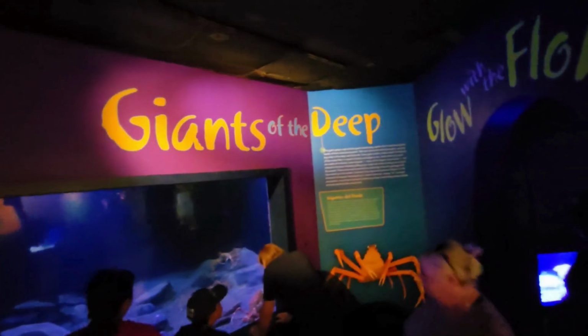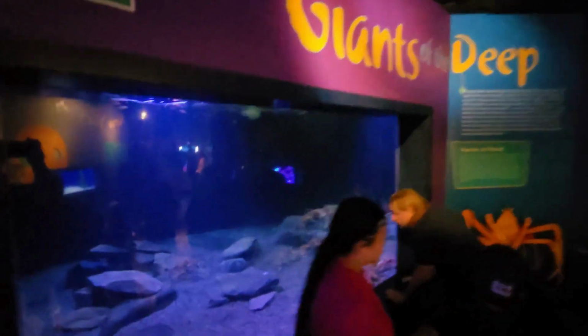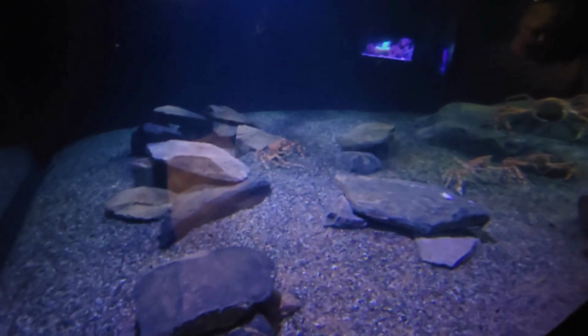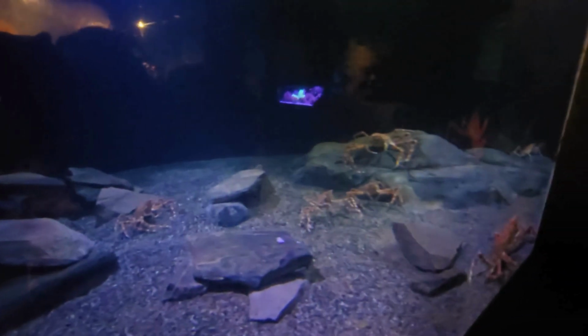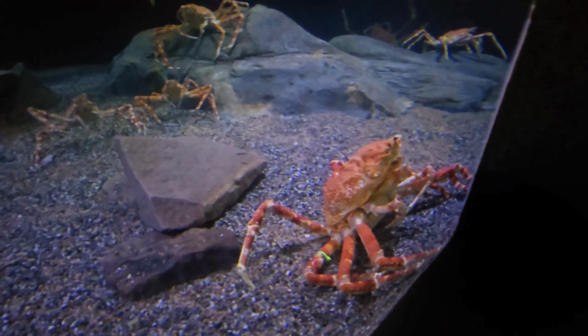That makes me hungry for crab. Oh yeah, there are spider crabs. Japanese spider crabs. That big crab. Makes you want to go out and eat some. I know, right? You will.